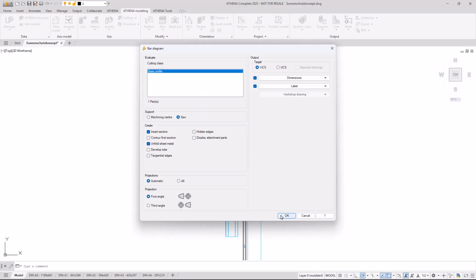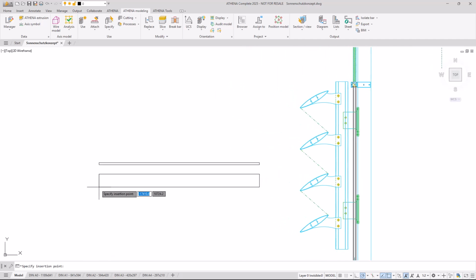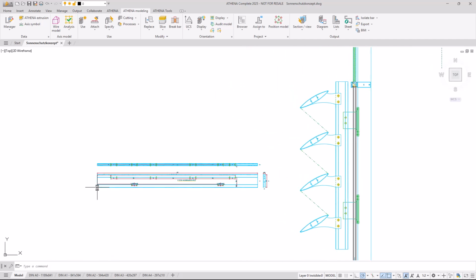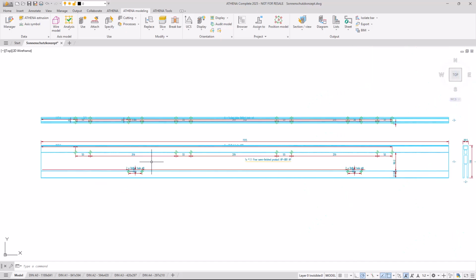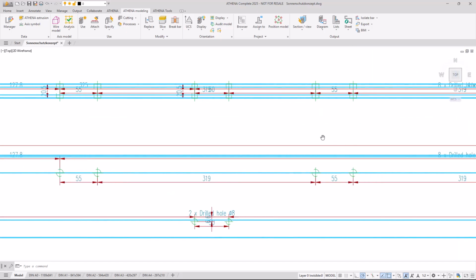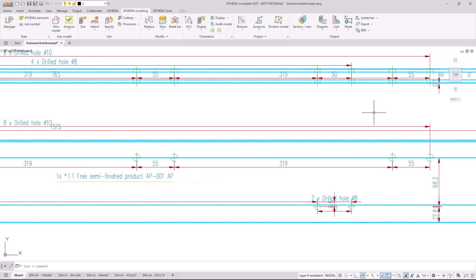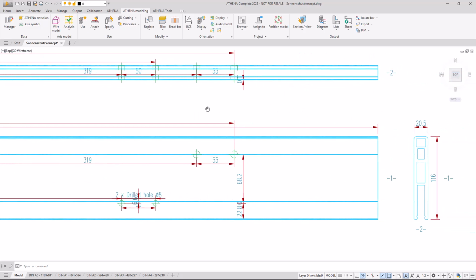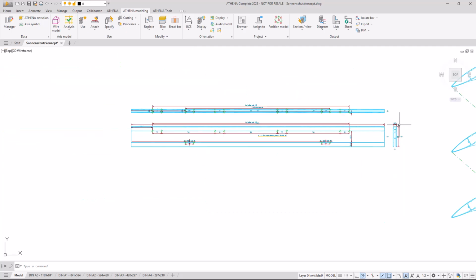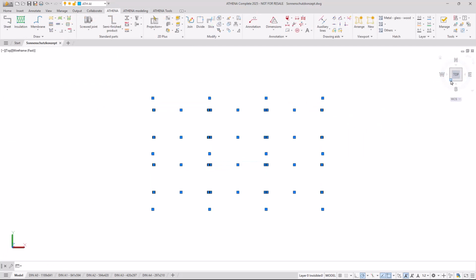Automatic dimensioning is especially important here. In ATHENA, relevant profiles can be selected and assigned a reference point. This creates a layout with automatic dimensioning. The required dimensions do not have to be built up manually, but can be derived directly from the existing objects. From this step onward, the workflow becomes even more visual.